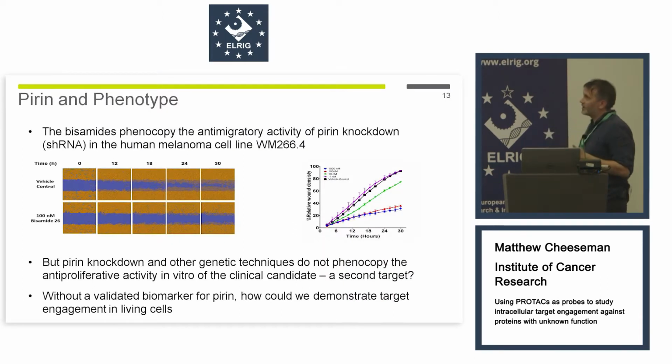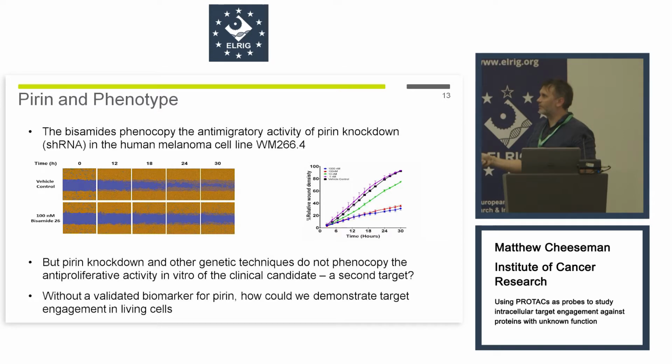So this is one phenotype that's been described for Pirin, in the melanoma cell line WM266.4, where Pirin is highly overexpressed and also amplified at the gene level. From shRNA knockdown, you can show in this cell line that it inhibits migration of cancer cells. If you go to our paper, you can see this is a video, but I wasn't sure the video would work here, so I just showed it as pictures.